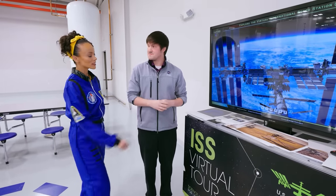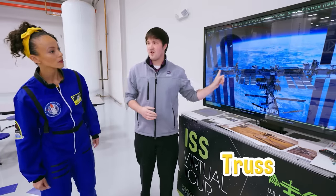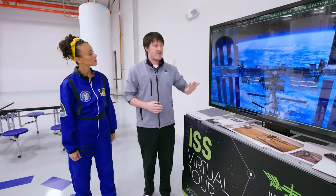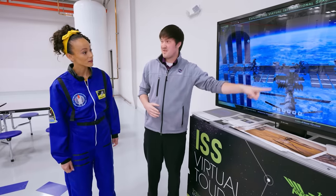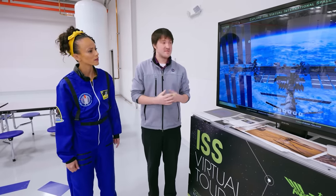And what's this long part in the middle here? So the long part in the middle is called the truss segment. Ah, the truss. And what does that do? So that holds the things like the solar panels, a lot of cool instruments and experiments. The astronauts usually just live in the middle. They don't usually go out there all that often. Why would they need to go out there? Well, sometimes you gotta repair stuff or replace things.